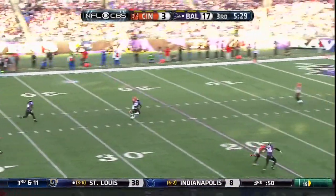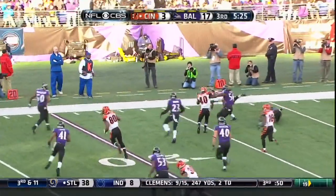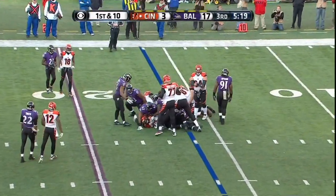Hangs it up high. Tate fields it at the 6. Tripped up his numbers. It is time for him to start putting some good ones on the board. This has been Jarvis Green Ellis. It doesn't matter.